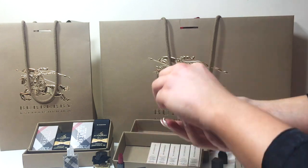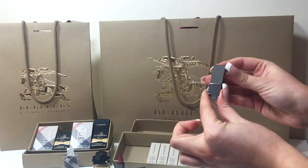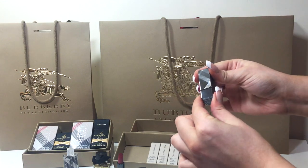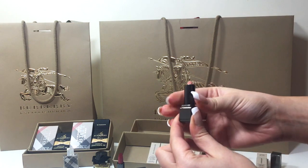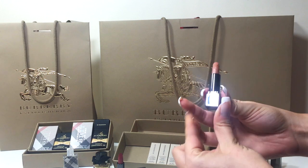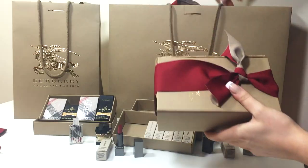And the last one is this nude one. I think it's called Nude Beige. I'll list everything down below. And this is the beautiful nude color. It's gorgeous. I can't wait to try these lipsticks on.